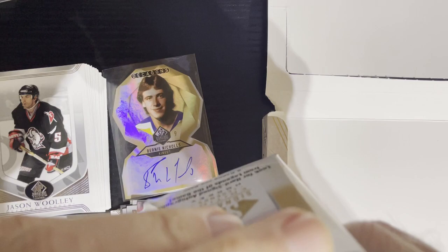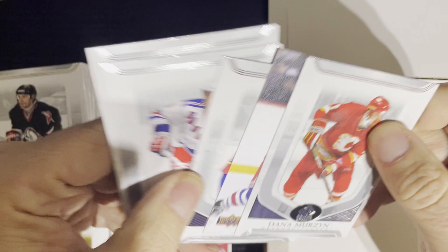I'm digging this. So last two packs, probably just inserts. We got two autographs already. It is what it is. Didn't get a huge, huge name. Bernie Nichols is pretty good. So I'll show the price if they're out there. Well, oh, there's a good old name.